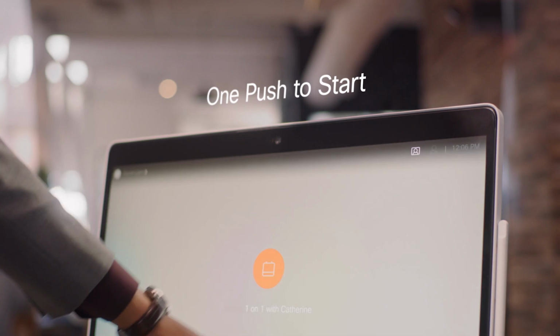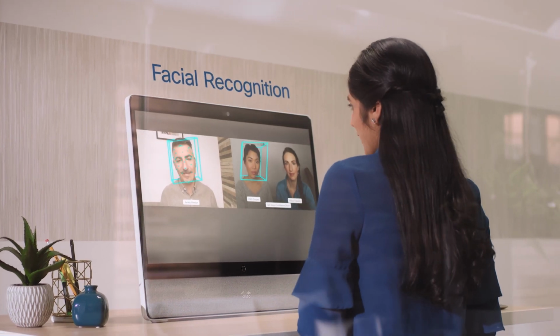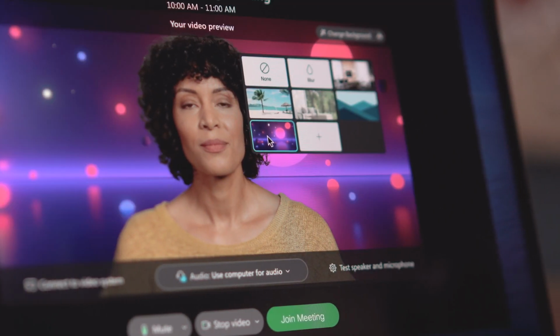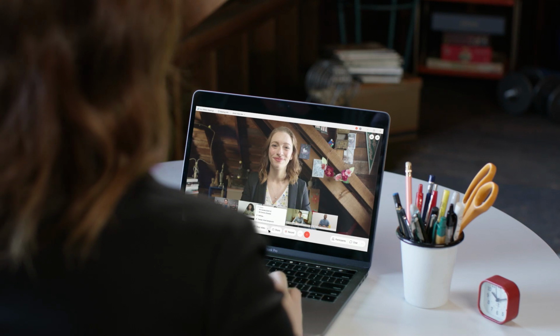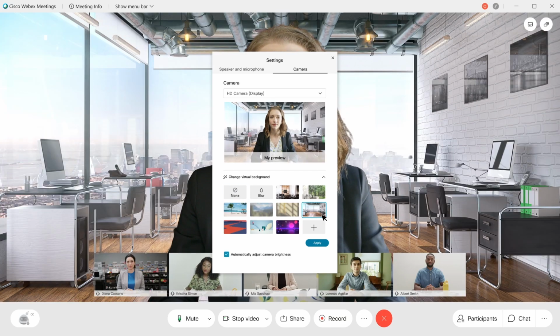Bring everything together with an instant office designed to deliver high-fidelity collaboration while reducing video fatigue. Make distractions a thing of the past with automatic noise removal, speech enhancement, and background replacement, so the focus stays where it should be, on the meeting.